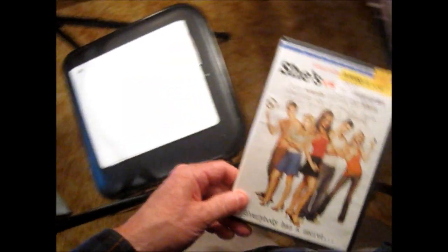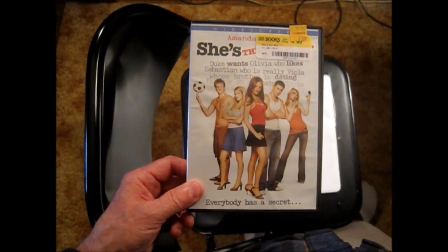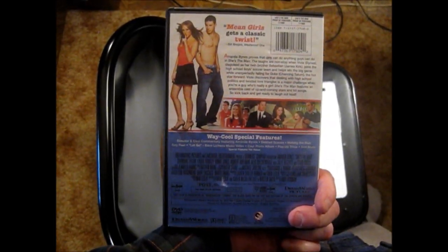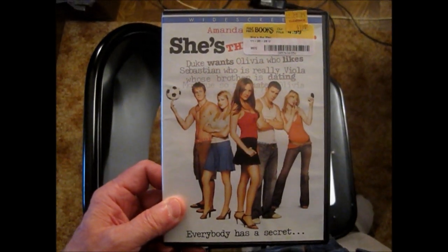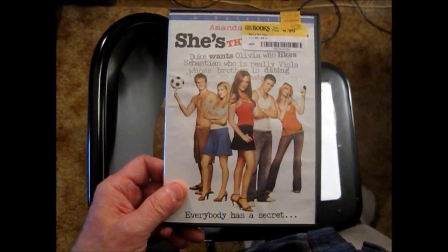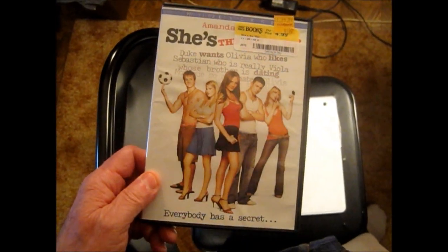So this is The Outlier. She's the Man with Amanda Bynes. Modern teen comedy. I guess it's one of those Mean Girls films. She's kind of cute, I guess. Probably the only reason I bought this, to be honest. $1. And supposedly this film now is either on PC or controversial or both for some reason. I'm kind of curious to find out why. So anyway, what is it rated? What's it got on there? PG-13. So, you know, not too risque, I guess. We'll see.